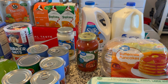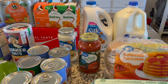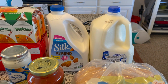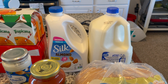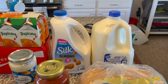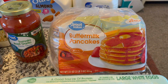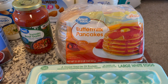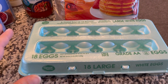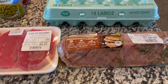Today we are not going in any particular order because there is not a whole lot of things for dinner, but let's just get into it. So there in the back, I have a gallon of cow's milk and a gallon of almond milk, one for Thomas and Joe, the other for Mel and myself. Joanna requested pancakes going into this week for breakfast, so I got that for her. A big old thing of eggs for us to enjoy as themselves, but also to assist in the baking as well.